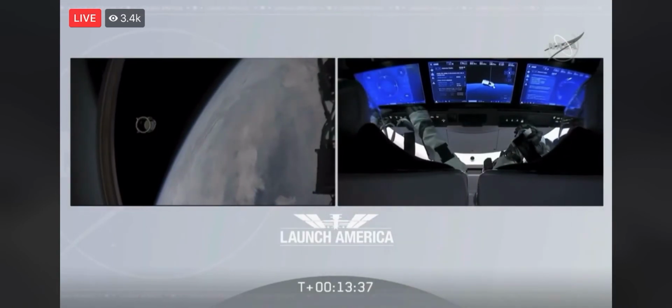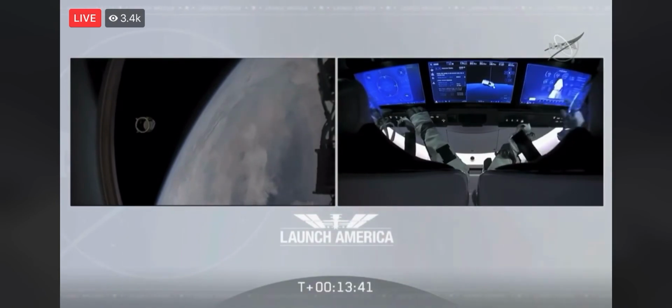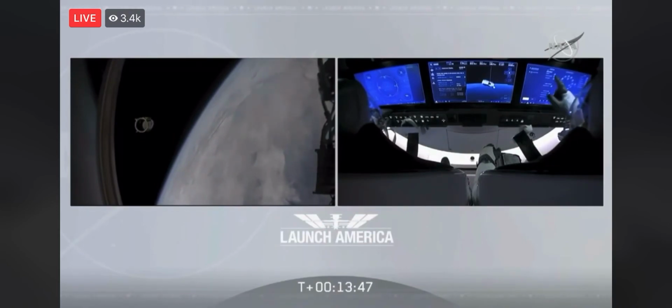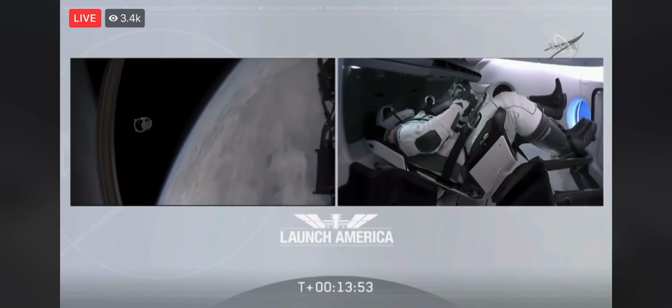All right, so Bob and Doug are in Dragon space. SpaceX, we confirm nominal ECLS activation and service section Draco checkouts. Nose cone deploys in progress. Copy all. We're monitoring. The Corps here in Hawthorne giving the crew a heads up that we have confirmation the nose cone is deploying.